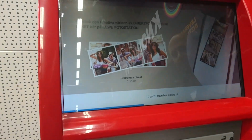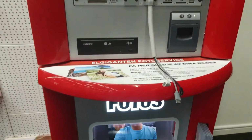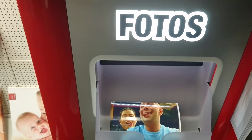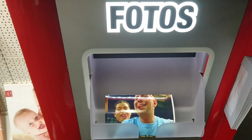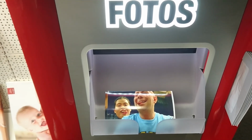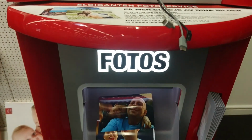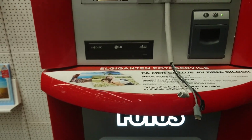Print kami ng mga pictures. USB is good enough. Diyan lumalabas yung mga picture. Marami, 26 yan. Ito yung machine. Ayun naman lumabas. Madami lumabas. It's very good quality.